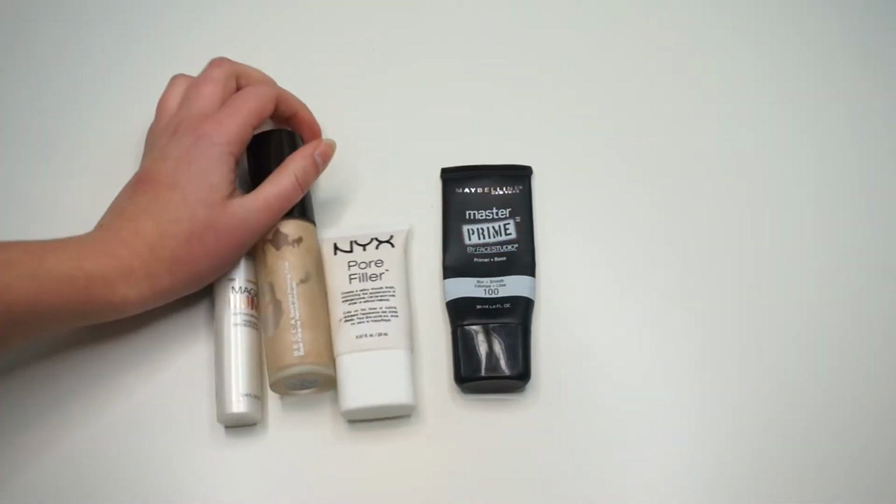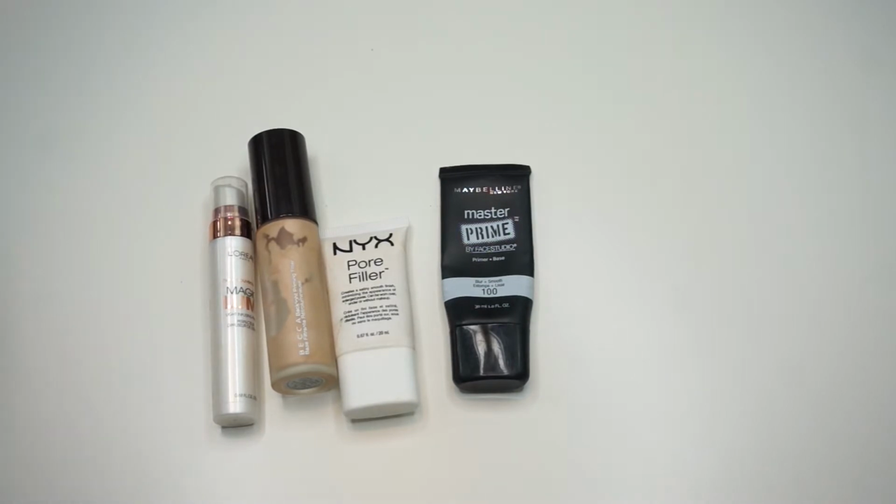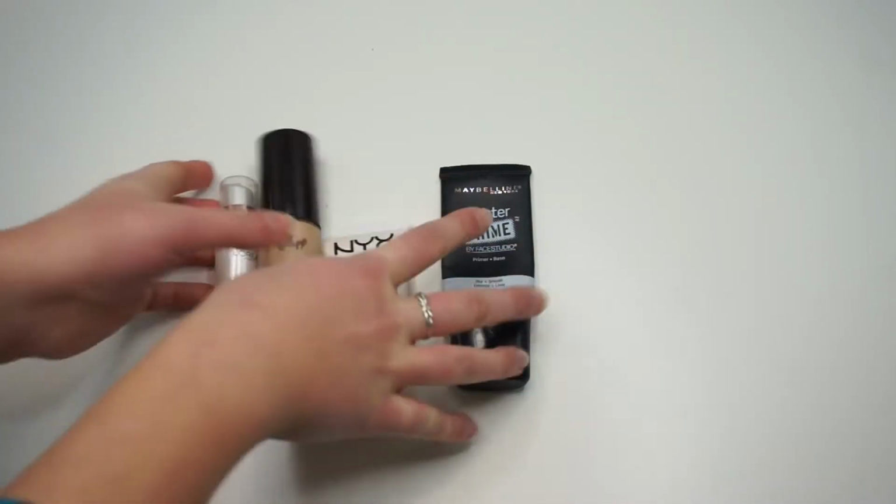So I'm keeping all 4 of these, which I'm okay with because I love all 4 of them. They're completely different. They're not repeated.